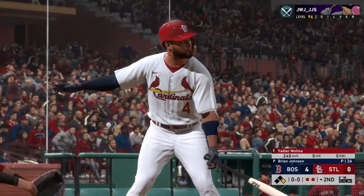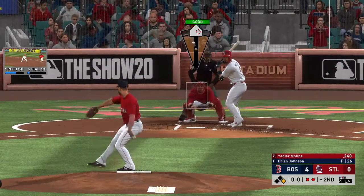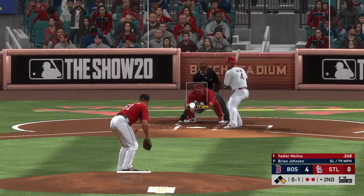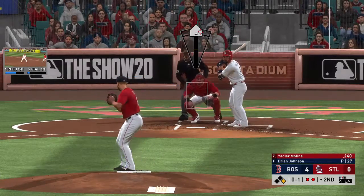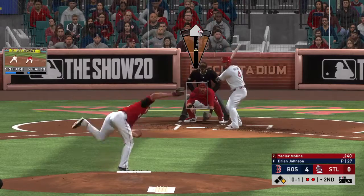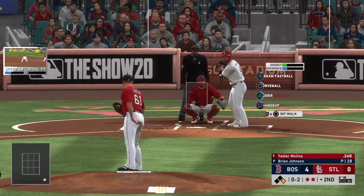Stepping in, Yadier Molina, as he'll get his first opportunity in this one. He comes set. Here's the 0-0 pitch. In there for strike one. DeYoung is off at first with 2 away. Barely able to make contact, down 0-2 now.